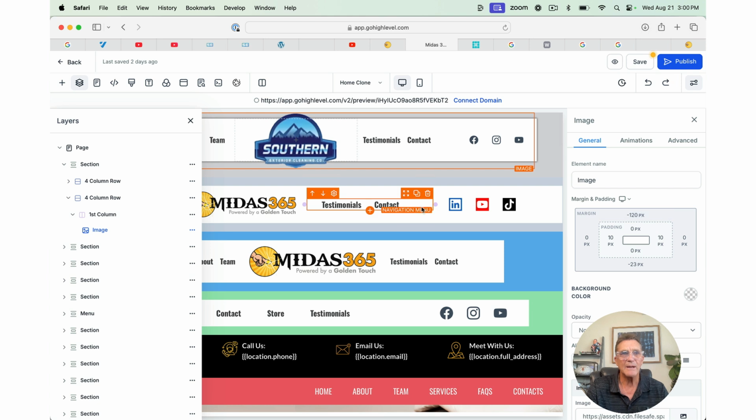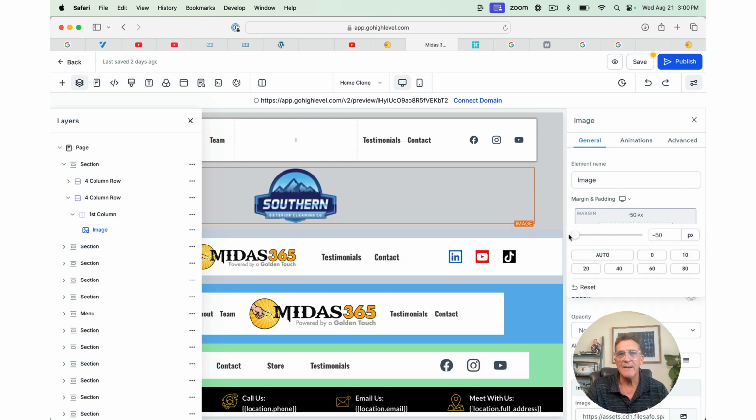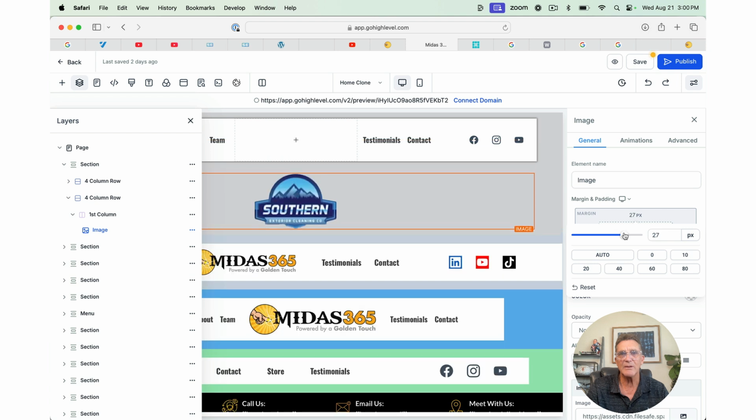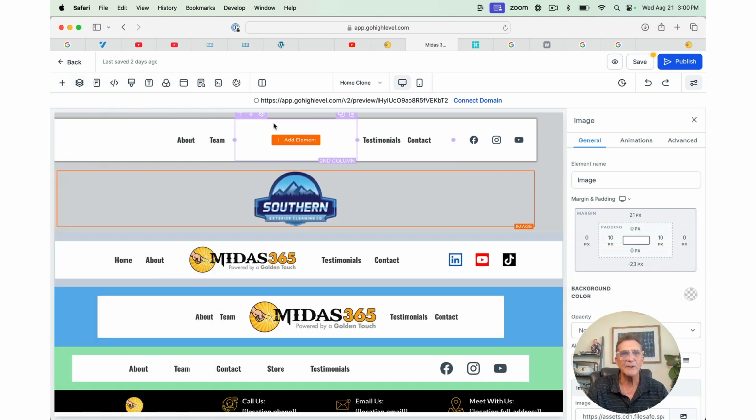You see what I did is we have a 4-column row right here. I cloned that and put it down here, but then I only put an image in it and I made this value here, it's top padding negative. So you see here it is in its regular state. I'll show you that. Okay, so here's the 4-column.